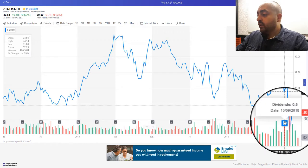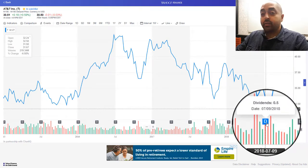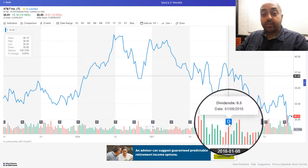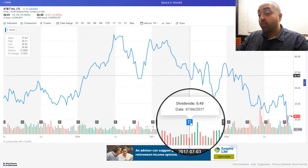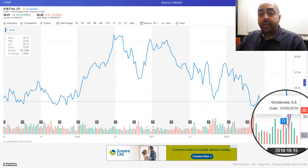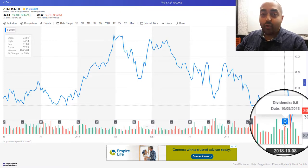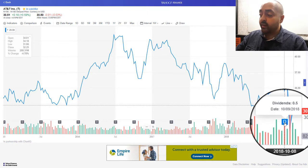As you can see here, AT&T paid 50 cents here, paid another 50 cents here, paid another 50 cents here, 50 cents here again, 49 cents here. So the dates that you see here, these are the dates on which or before which you need to hold the stock. You need to be a shareholder of the stock before this date here.